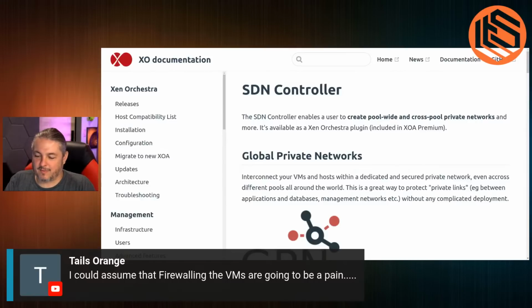I assume that firewalling the VMs is going to be a pain. It's not how I'd want to manage it, but this Xen Orchestra is used in data centers. And in data centers, you can't just let people choose their own IP address. That would be bad. So when this is used in data centers, you don't want any of this to be easily changed, so someone could assume someone else's IP or cause problems. So this is important for that use case. I'm not running it in a publicly accessible data center. We're just using DHCP.